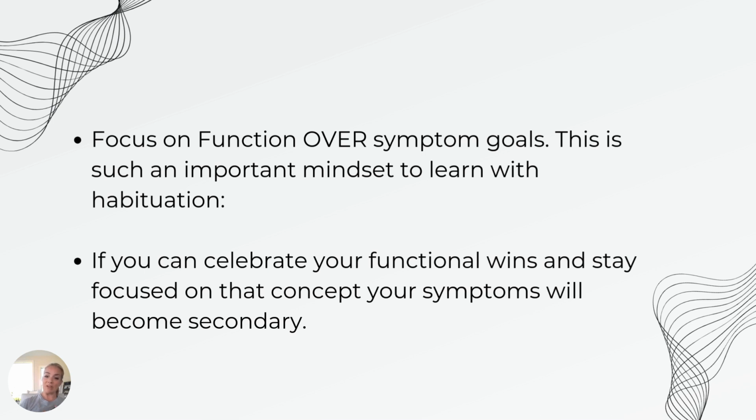And if you can celebrate those functional wins and stay focused on that concept, your symptoms become secondary. You almost become distracted and they're not front of mind all the time. You're focusing on what you can do now, what you couldn't do before, and how you're going to achieve your next goal.